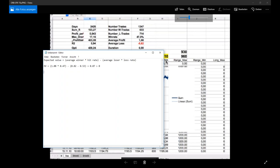But now let's suppose the following. Just imagine that you have a 10,000 euro trading account. And now we say we risk 1% per trade. That means we're talking about 100 euros risk. Great. So now say you're making 7 cents, EV is 7 cents. That means we make on average 7 euros per trade.